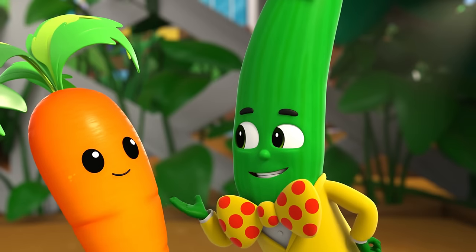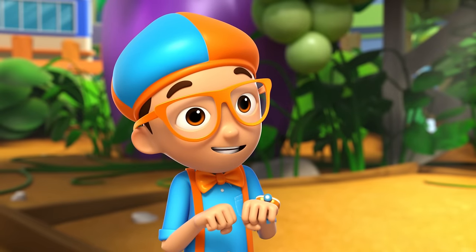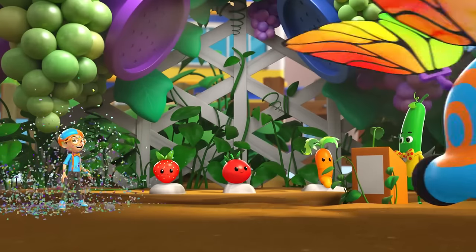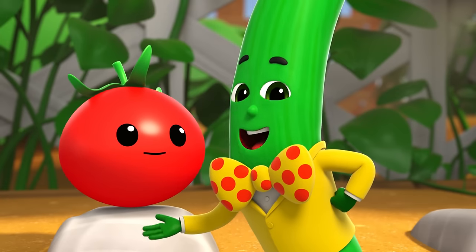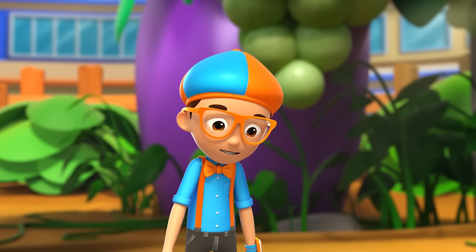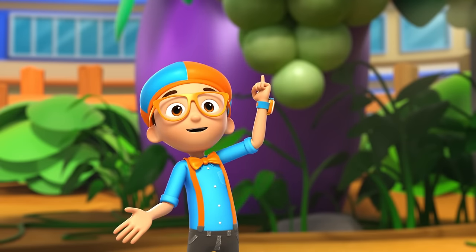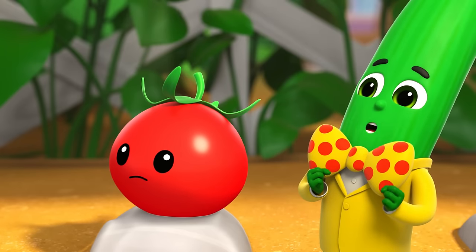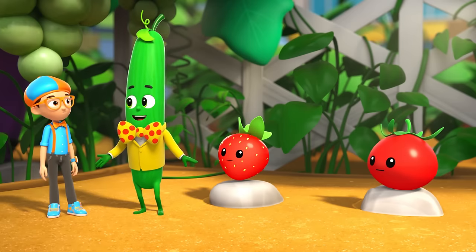Tell me, Blippi, is this carrot a fruit or... Ooh, the carrot is a vegetable because it's a root and has leaves. That's right! But can Blippi go 2 for 2? So tell me, is this tomato a fruit or a vegetable? This is tough. Okay, a tomato grows from a plant, but it has seeds. It's... also a vegetable? Oh, sorry. Tomato is a fruit.